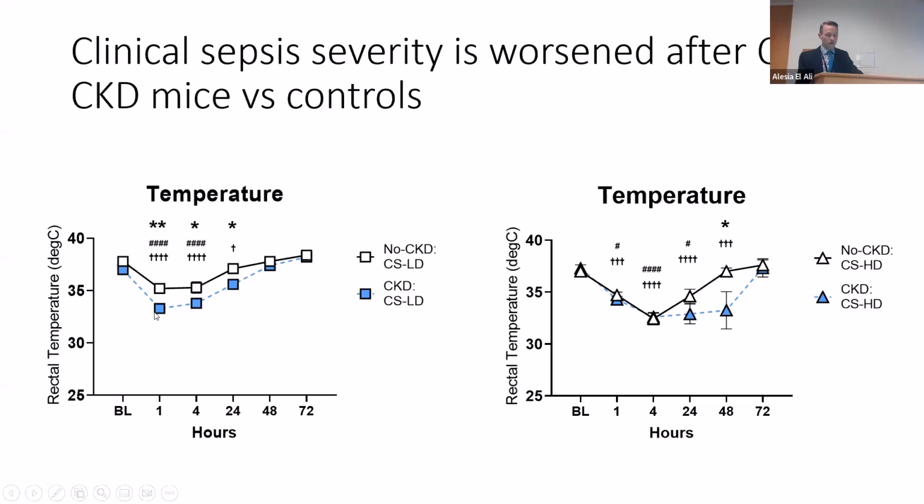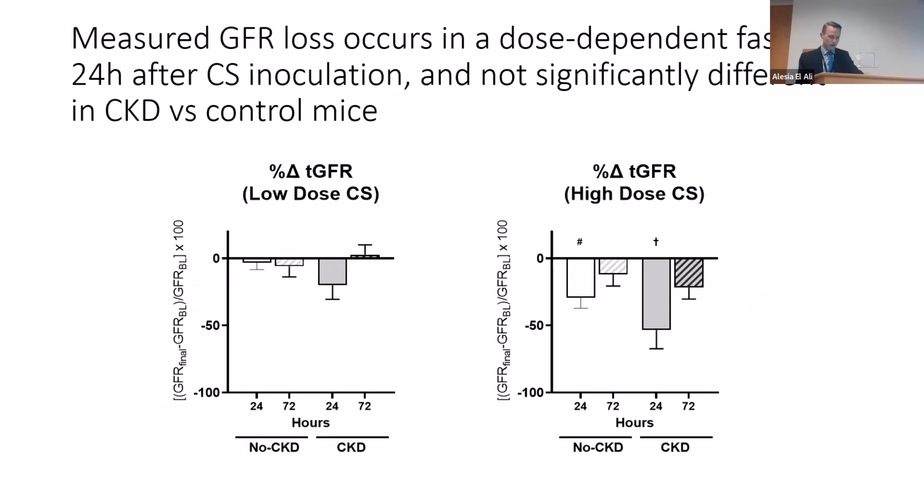But even as early as 1 hour after infecting these animals, and this is the low dose on the left and the high dose on the right, you get a divergence in the CKD animals. They have worse hypothermia. And then particularly in the surviving mice out to 72 hours, they take longer to recover. So they're sicker acutely and they take longer to recover.